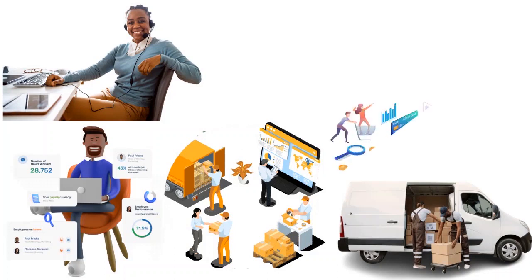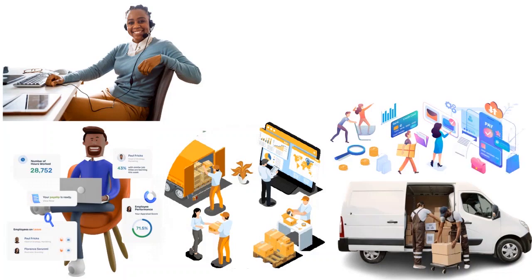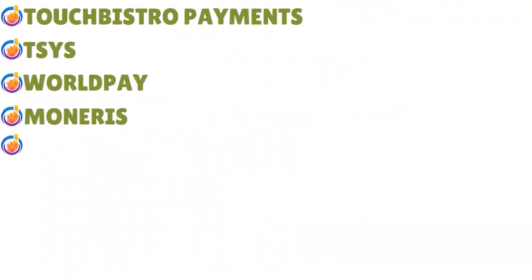And in terms of payment processing, for merchant services, they currently have direct integration with the following payment solutions. So you have TouchBistro Payments, their own brand. So they have TSYS, WorldPay, Moneris, and Square.